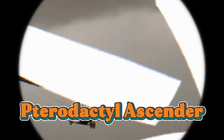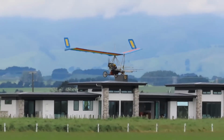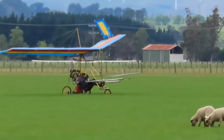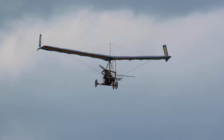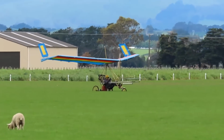Pterodactyl Ascender. Looking like a cross between a hang glider and a spaceship, the Pterodactyl Ascender is truly one of a kind. It's an ultralight with delta wings and a rear-mounted engine that gives it an unusual silhouette. Flying it feels like sitting on the nose of a bird. It's slow, steady, and offers panoramic views. If you want to feel like a flying dinosaur, this is your ride.